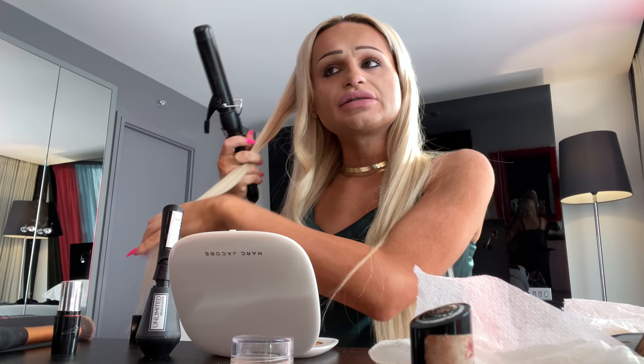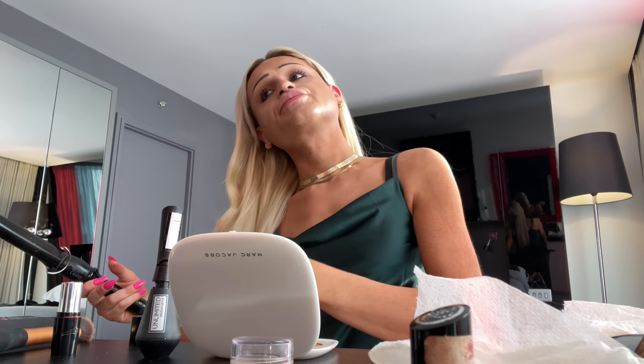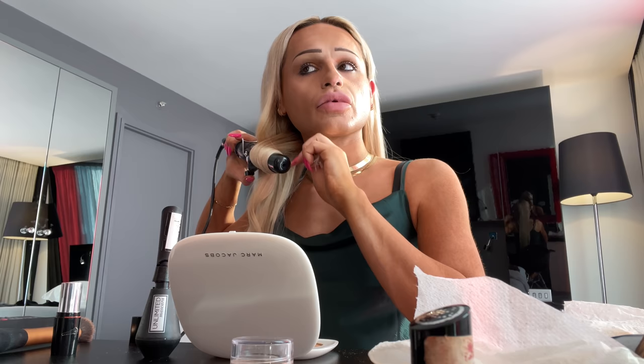That's it. Yay! The hotel room is stunning, guys. We're at the Crown Plaza and it's just gorgeous. It really is. And now I just have to curl my hair, which is the bane of my whole existence. Yeah. I feel like I look huge. I'm excited. How good is this hotel room, guys? It's stunning. Do I look like a fat pig? I feel like a fat pig.